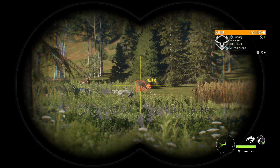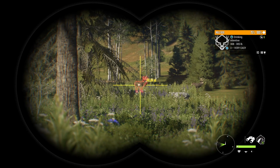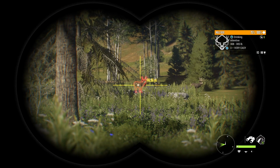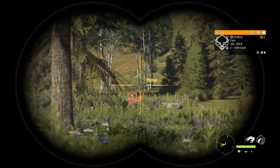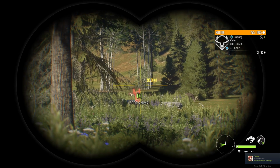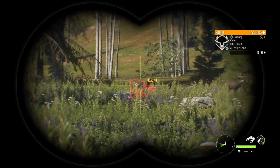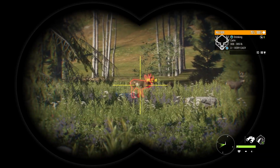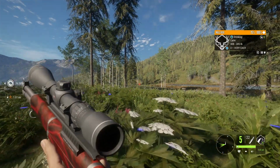Got a few bucks out here. We got a three very easy. He's attentive. We got, look what we have right there. That's a three very easy mule deer buck, but that is a piebald. We definitely want this guy for the Trophy Lodge. He's got a nice looking four behind him as well, 121 to 182. Maybe we can get them both. They are in some tall grass, but I mean, we'll definitely be able to get him. Hopefully we can get a second shot on that big four behind him.